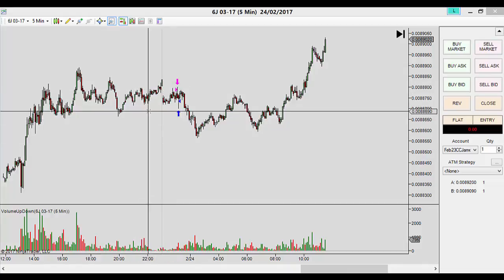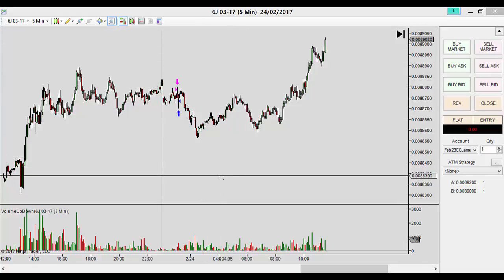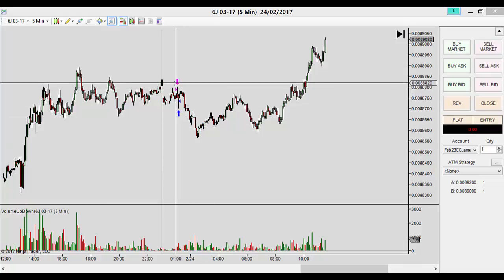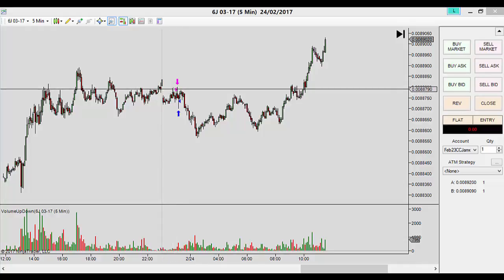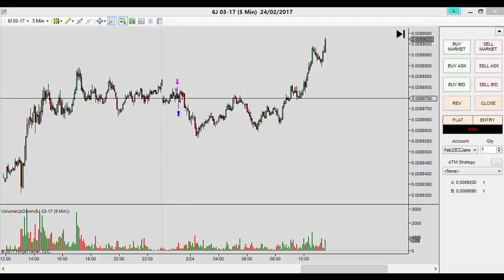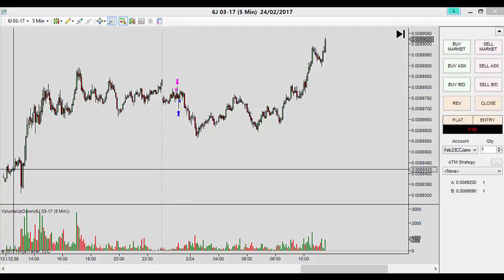So what I noticed, I've got the 6J up in front of me. This is Friday's action, Friday the 24th of February, yesterday. And this was the trade which I reviewed in a video yesterday anyway, but I wanted to point out something that I noticed. So I entered here at 79, and I had a target at 70.5, which is an 8.5 tick target for a 5 tick stop. So that's a 1.7R reward to risk.